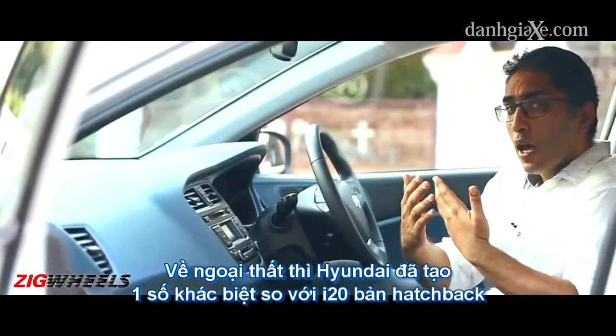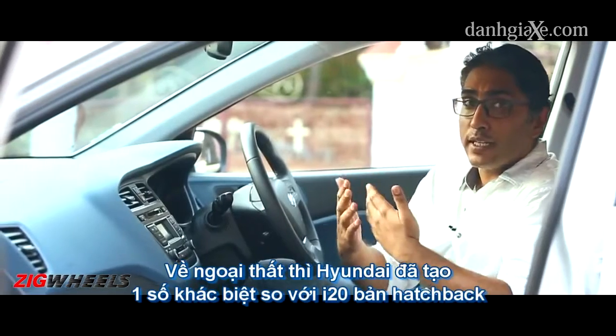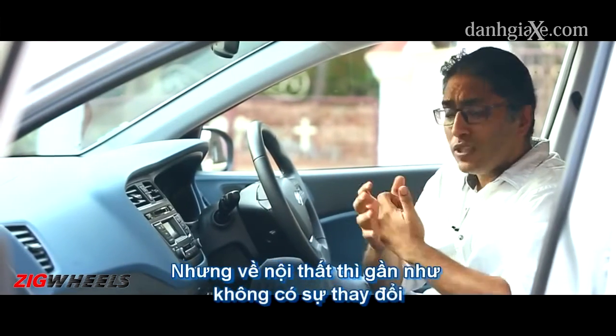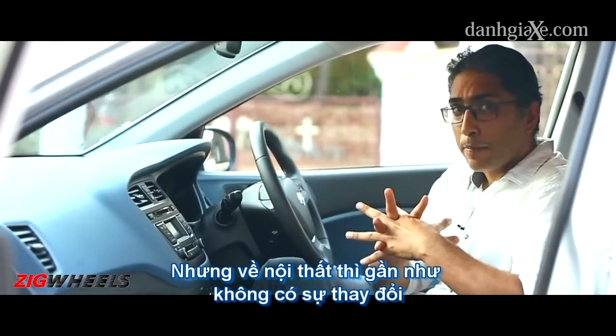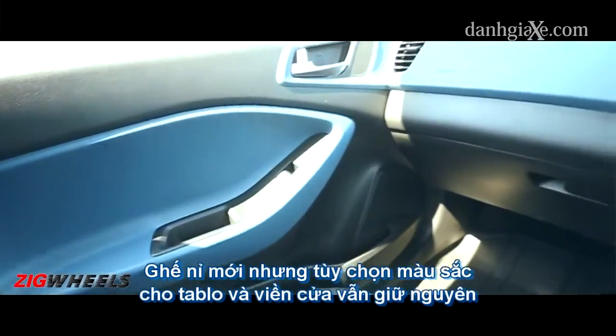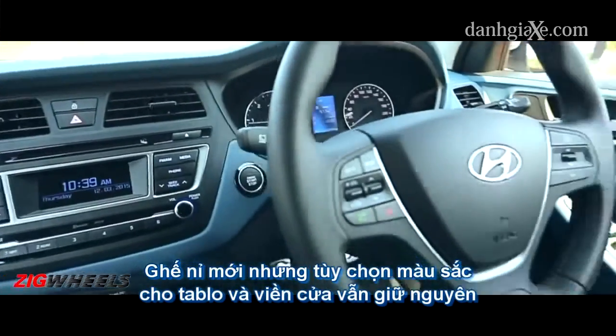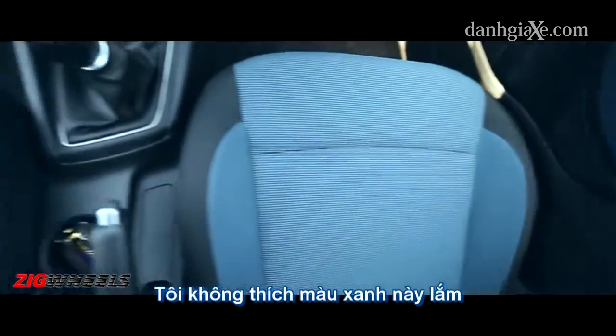Now we've seen how much differentiation Hyundai has created in the exterior styling of the i20 Active compared to the regular hatchback. But on the inside, the design remains more or less the same. Now you have new fabric, and the same color has been transferred over to the dashboard and to some pieces on the door. And honestly, this blue just doesn't look very good.